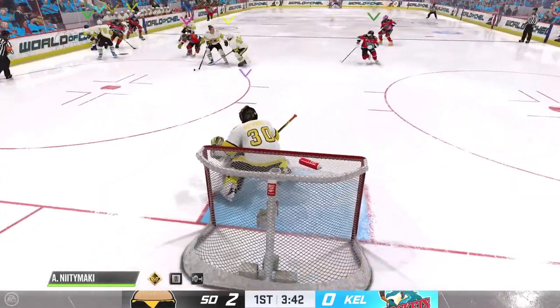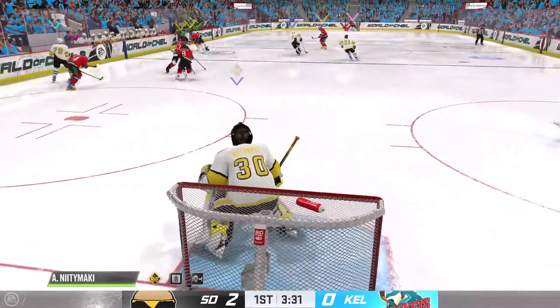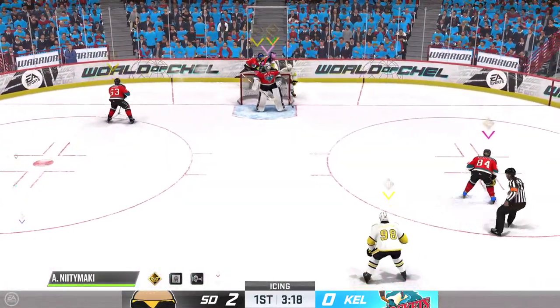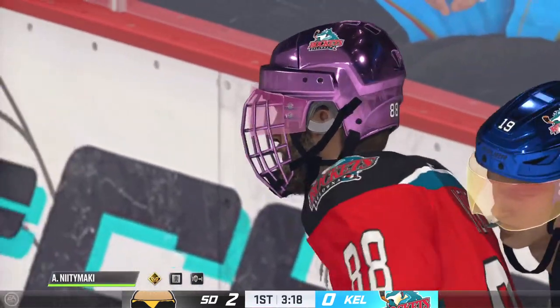Along the right wall and into the offensive end. Moves the puck up to Smith. Can't make it work. We've got icing on the play. Faceoff coming up.